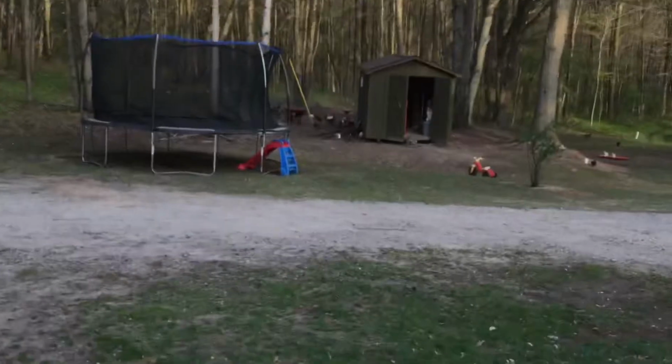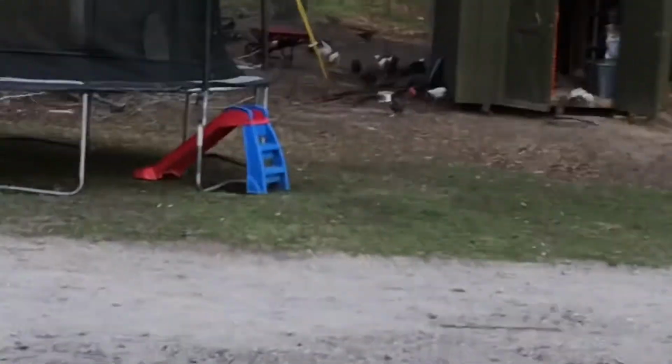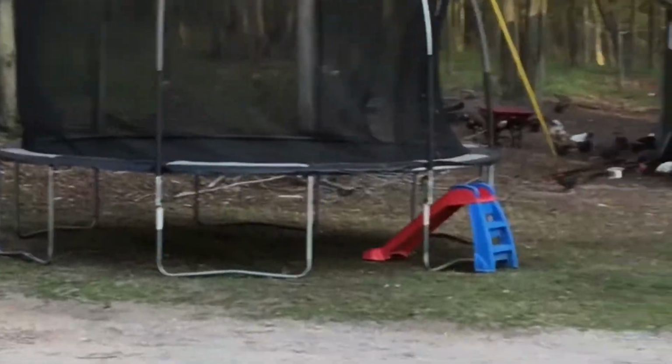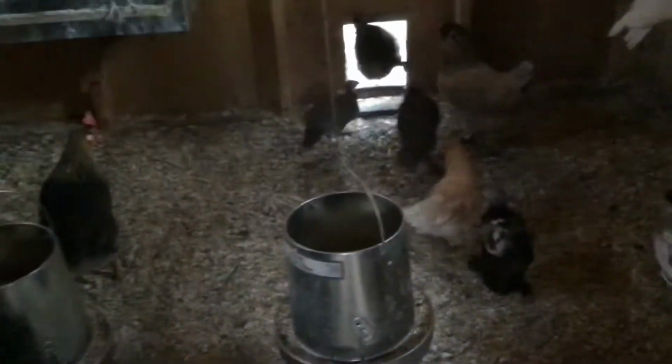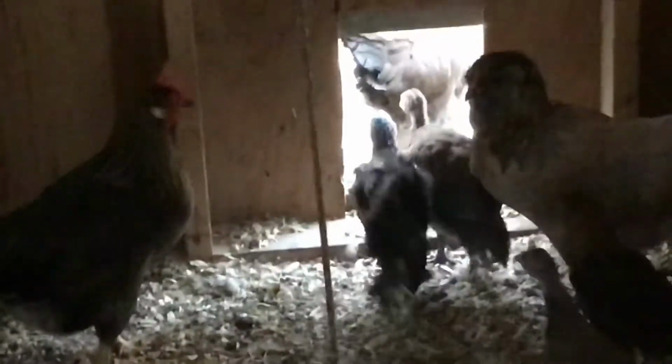But yeah, I guess we'll go see the chickens. Let's go see the chickens, wrap it up. See if we can see Kong in here. Kong is the turkey on the leaf right there. See, you guys know what a turkey is. Do we have the head up out of all of them? Head sticking up. Here's your Kong.